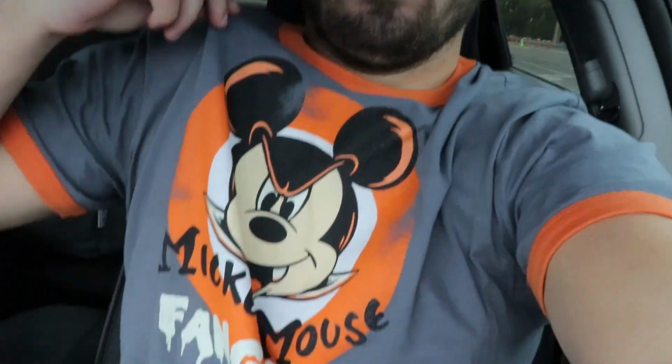I got my Mickey Mouse fan club shirt on that I got last year that I was gonna be wearing to Mickey's Not So Scary Halloween party, but since that's canceled, I'm wearing it here now. So I'm very excited. I got my Boo mask. So let's head into MK and have a scary good time.